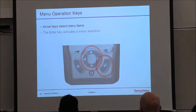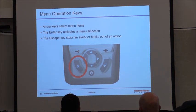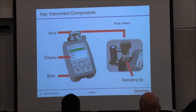So, like I said, scroll keys, your select or enter key to activate something, your escape key, okay? And then the top right one is your scan key. That's how we're gonna take the scan, how we're gonna take a sample.